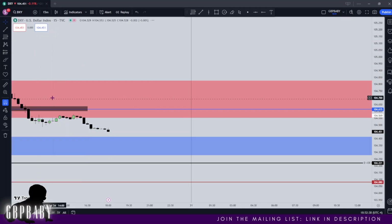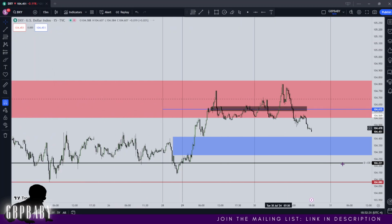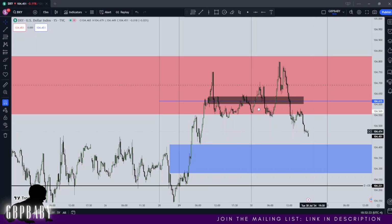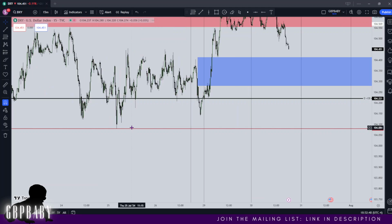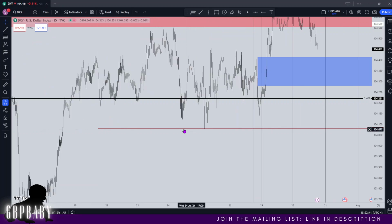So again, in terms of accuracy, very low right now, but generally speaking, once this fair value gap gets filled, I'll be looking at price to see if there's any opportunities to trade on lower. And overall, again, I'm looking for this sell side liquidity as a target.